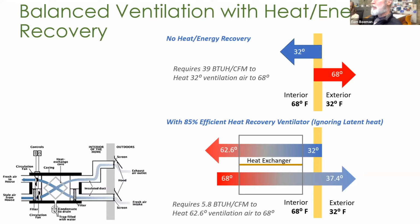If you have 85% efficiency on a heat recovery ventilator, we're ignoring latent heat, which is about humidity, your air would be leaving the building at 68 degrees, but that airstream would be crossing a heat exchanger, which would return that heat into the incoming stream and heat it up to about 62.6 degrees. So you see, you're only trying to make up that 5.8 degree difference with your heating system in the building. So that would only require 5.8 BTU per hour per CFM to make up that temperature difference.